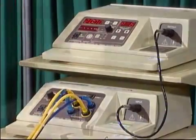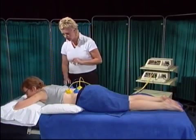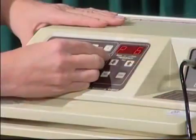Right, now I'm going to turn the machine up nice and slowly, and what you will feel is a tingling sensation, and I want you to tell me when it starts to come through. It's got to be pleasant and not uncomfortable.